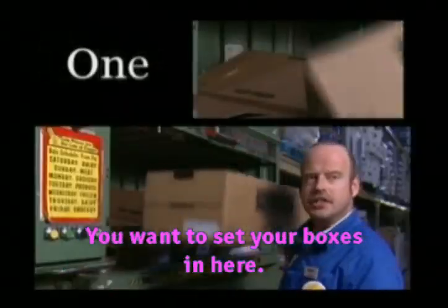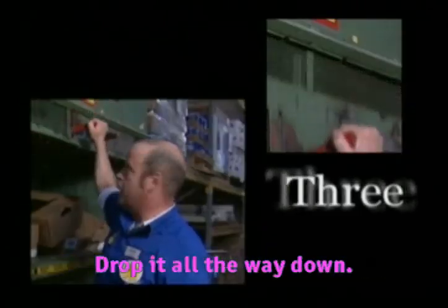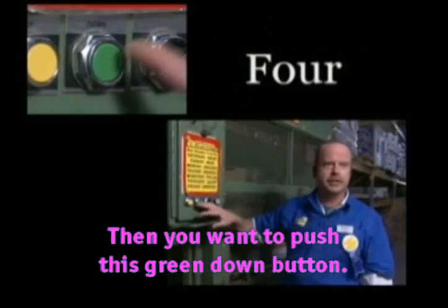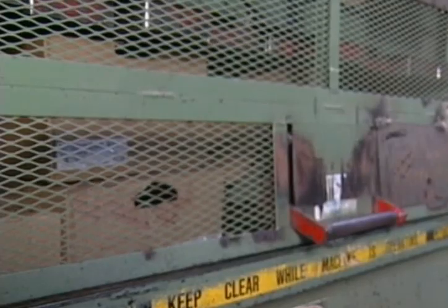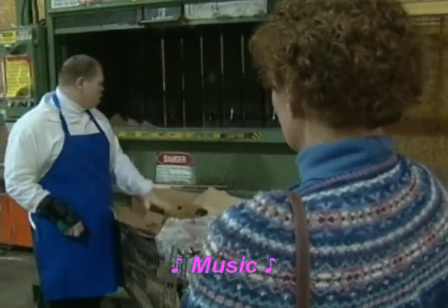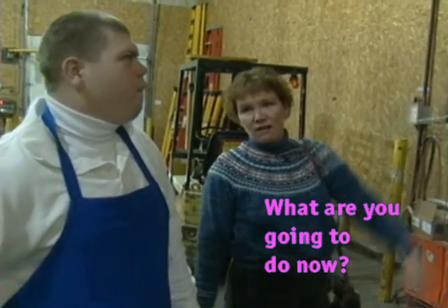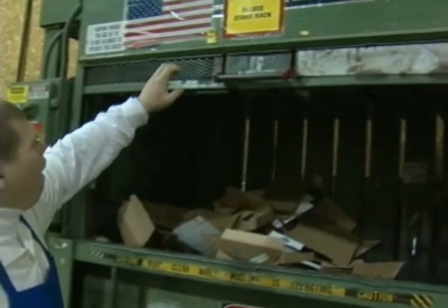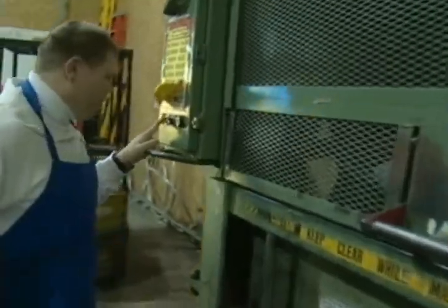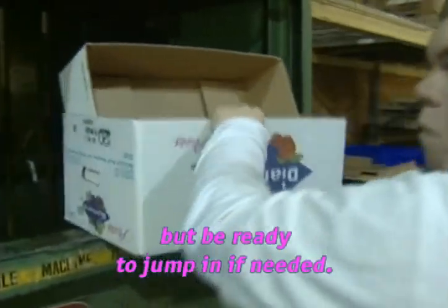You want to set your boxes in here. Then you lift up on this handle, drop it all the way down. Then you want to push the green button. Carefully document the process. What are you going to do now? Nick was able to grasp this job very quickly, but be ready to jump in if needed.